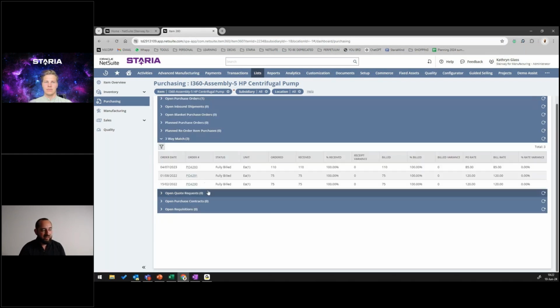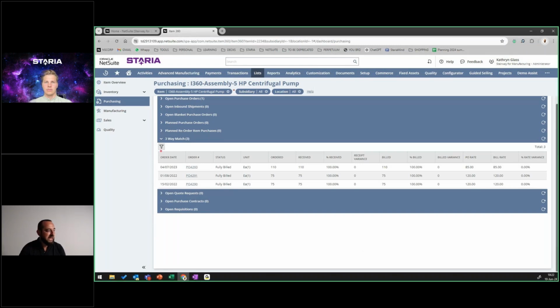The three-way matching in NetSuite is automatical, and also it's enhanced by Stalia's Flow AP suite app, which automates the inbound invoice processing. In this case, you can see we have three purchase orders. They are fully billed. Basically, we have already created invoices for them. We have a summary of ordered versus received quantities and percentage if it's fully received or not. If we have any variance versus the invoicing, it is calculated here.